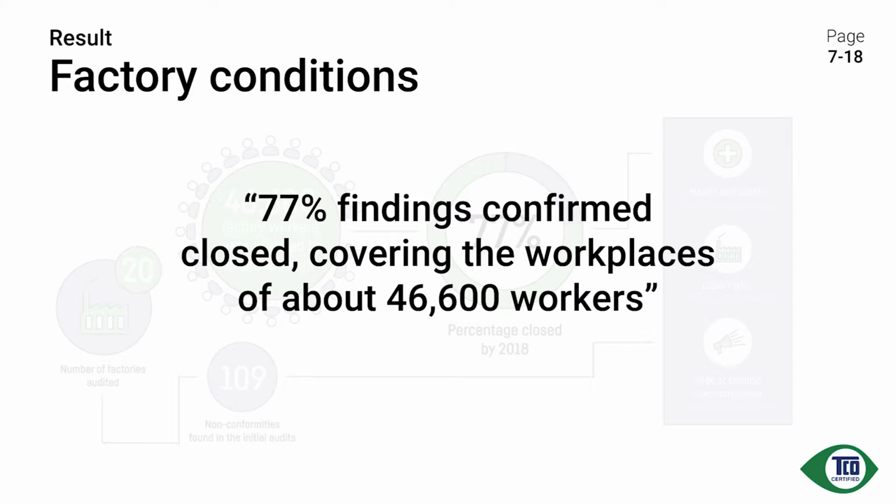This illustrates one of the major important things with TCO Certified, one of the differences, I want to say, that we drive for and achieve closure on the findings in the factories, and not only audits. Many initiatives in the market and also many purchasers are satisfied with factory audits. But after an audit, you will almost every time have findings. And when you have findings, it's your responsibility to ensure that these findings are closed.